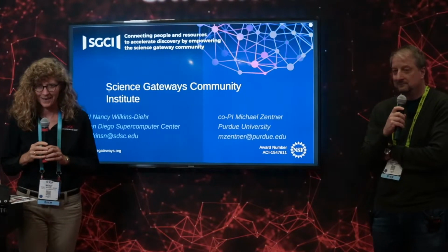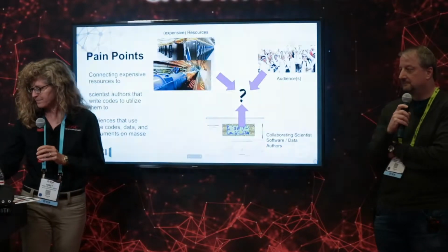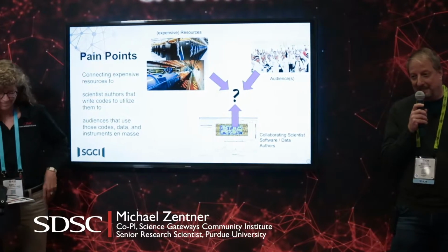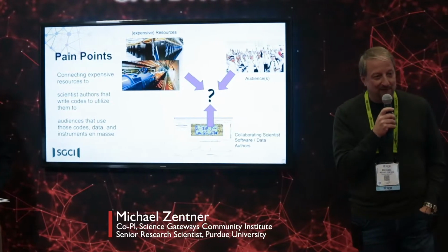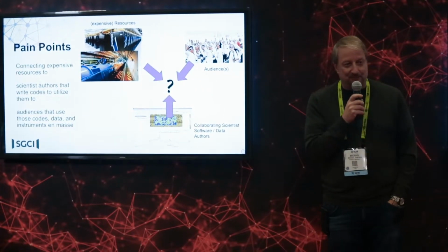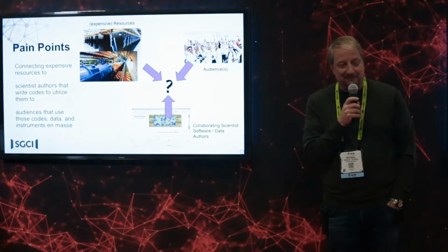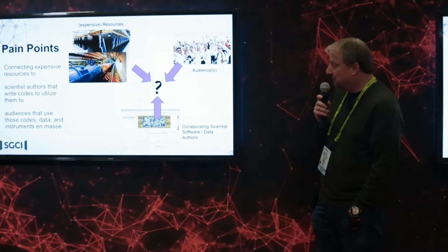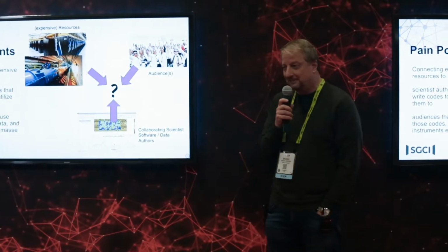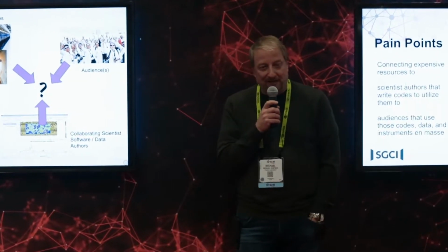So we'll take the time to tell you a little bit about some of the work that we're really excited about. When we think about Science Gateways, what we're talking about is a pain point that exists between sharing expensive resources and expensive data sets with researchers who write codes and analyze the data coming out of those instruments, and massive audiences that really want to use those in ways that the original researchers didn't intend. And this leaves a major gap for which we provide a solution.